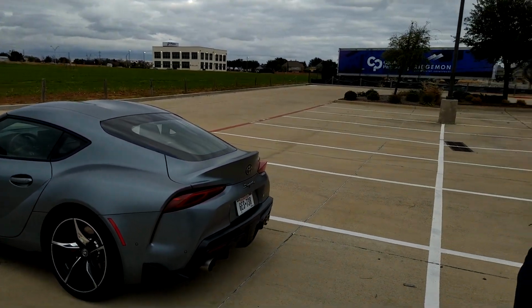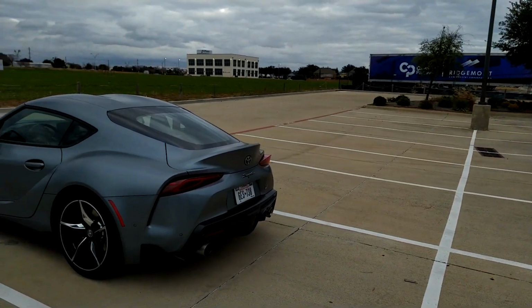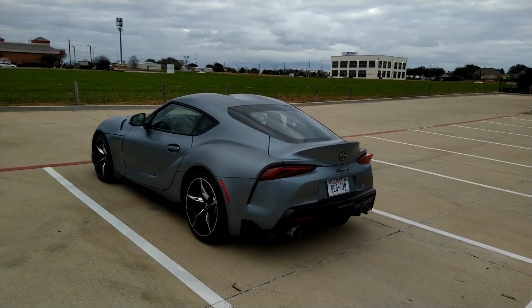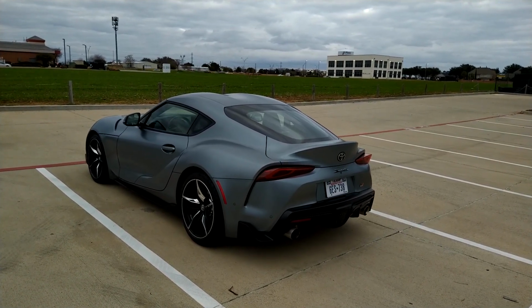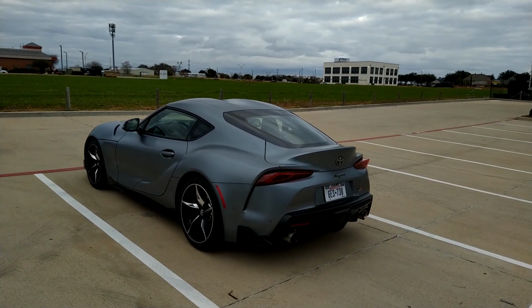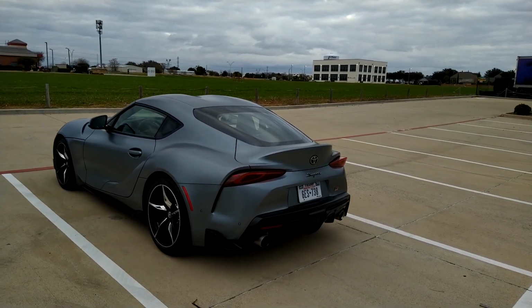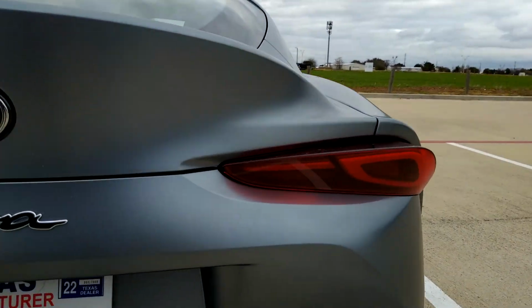Well, Gazoo Racing. Wait a second, what does that mean? Yeah, Gazoo Racing. Okay. They've won Le Mans the last 3 years. They've got an amazing history of racing. And you see the GR badge in the rear. Yeah, I see it. It's a nice touch.